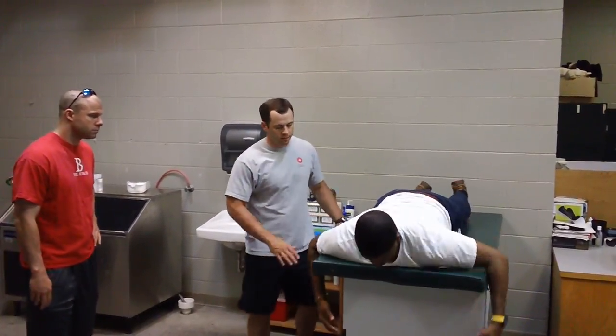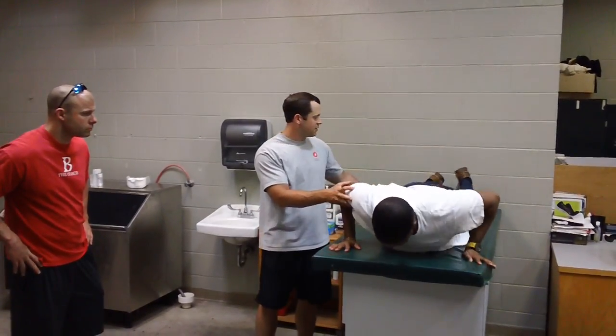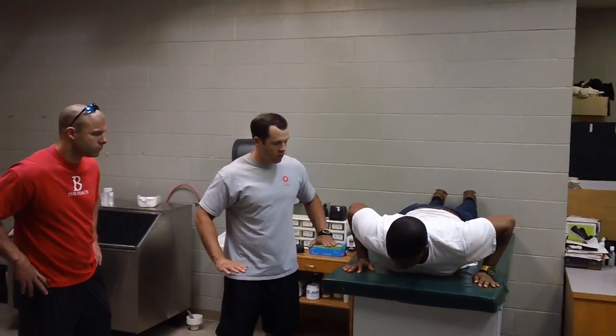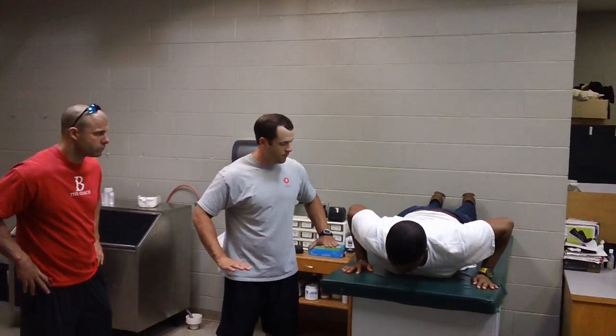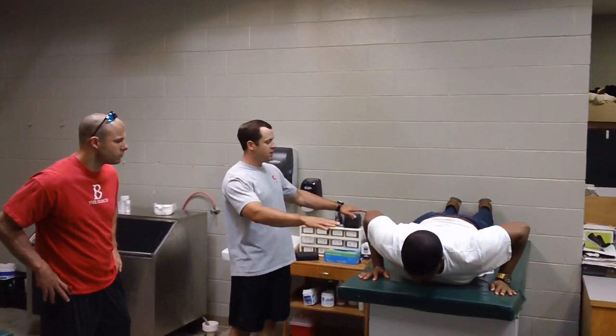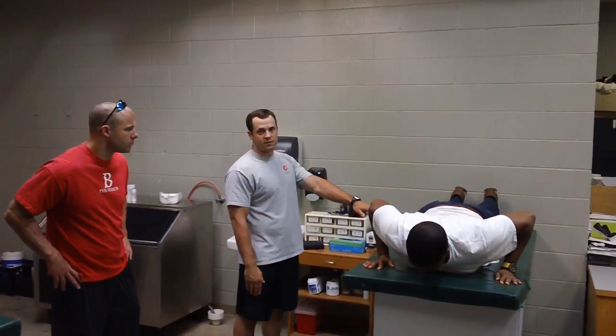And I'm going to get your arms in kind of a push-up position here. Just slide back. Jalen's pretty tall here. And what I'm going to have you do is try to go into a regular push-up. And what I want to look for here as the person assessing is if his shoulders come off the table at the same time as his hips.